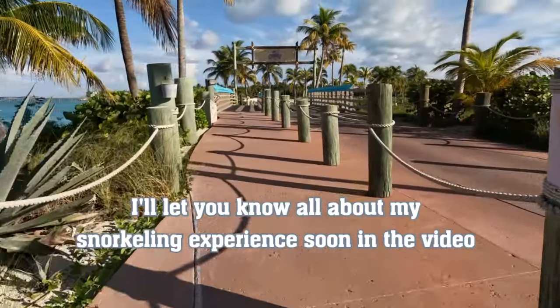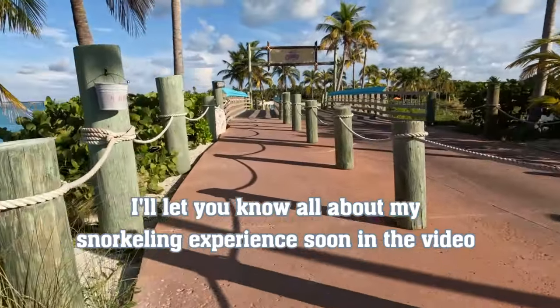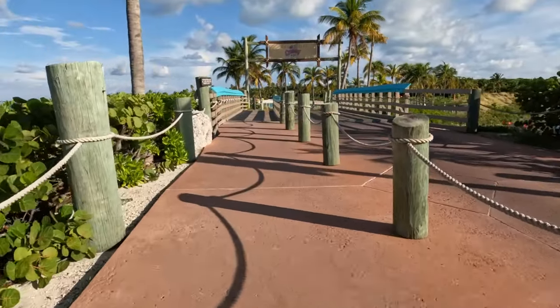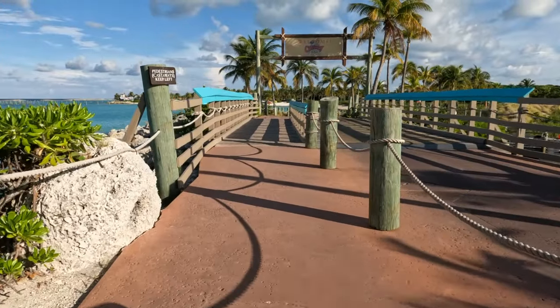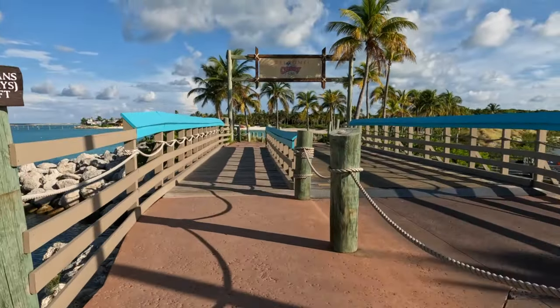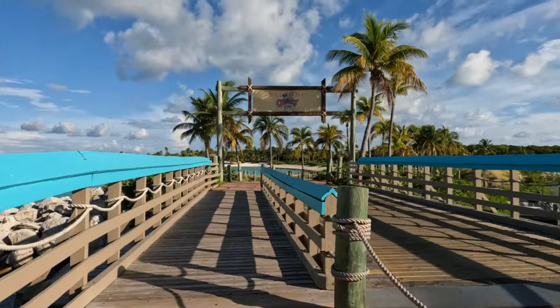I'm gonna go on Pelican Plunge. I went on Pelican Plunge way back in January of this year. I went on Pelican Plunge when I was on the Disney Wish, and yeah, pretty cool. And there's the sign, welcome to Castaway Key.